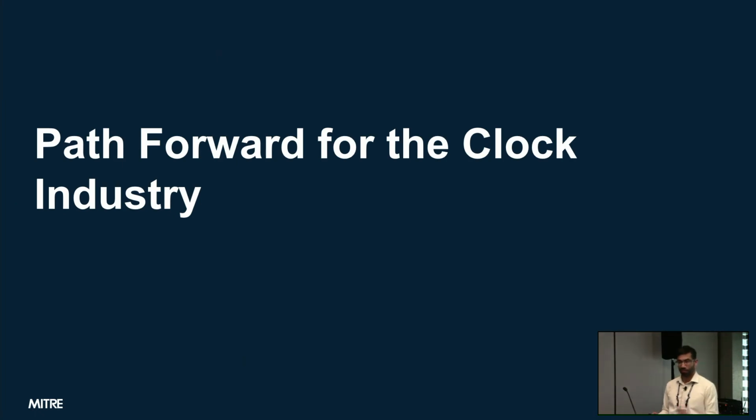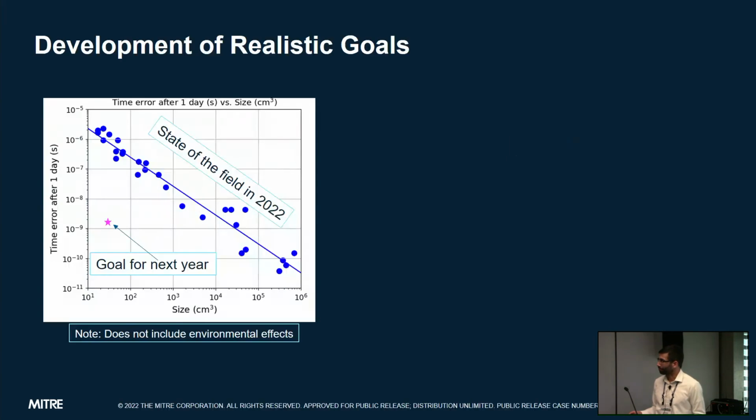So I think I'm going too fast here, but we have a few slides now on the path forward for the clock industry as a whole, looking at government as well as industry for recommendations on how to make clocks better. The first one, and really the most important, one of the themes of the talk, is it's important for us, when I say us, the whole community, to develop realistic goals.